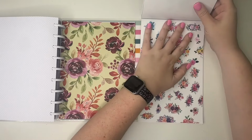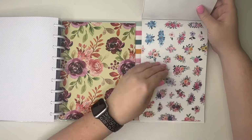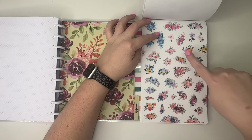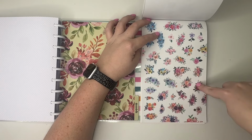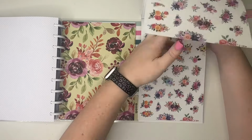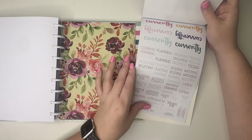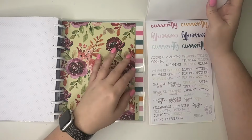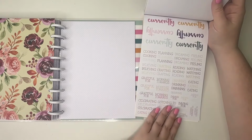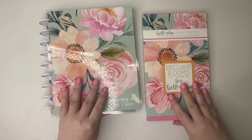And then we took all of those florals and did some smaller bouquets if you wanted some smaller ones. So we have January, February, March, April, May, June, July, August, September, October, November. And you get two of those. And then you get two pages of currently stickers for those first pages if you wanted to use those as currentlies. So that is the Brilliant Blooms sticker book.